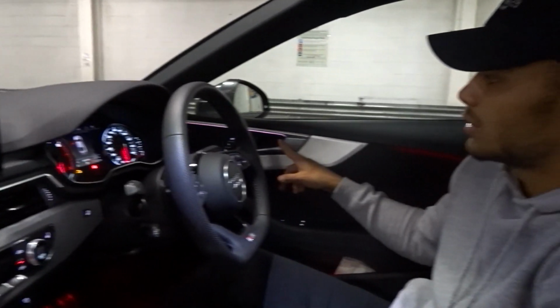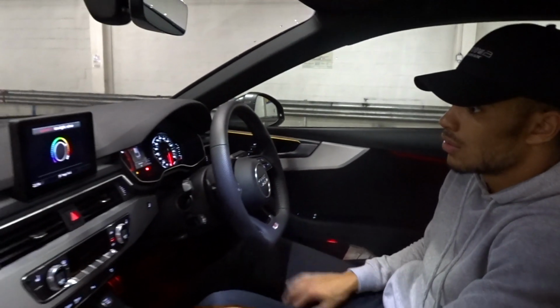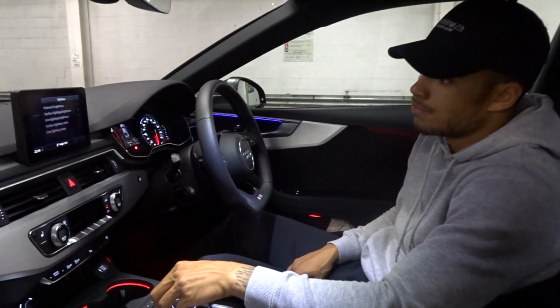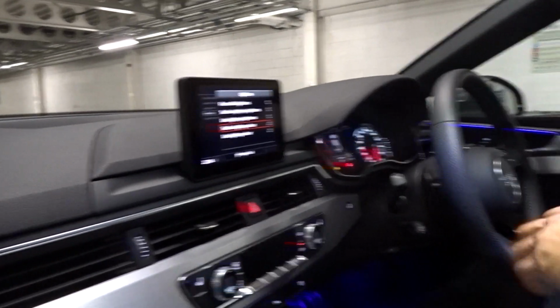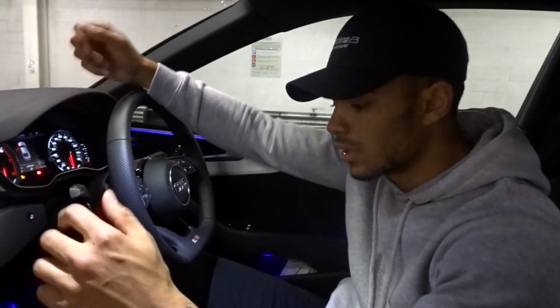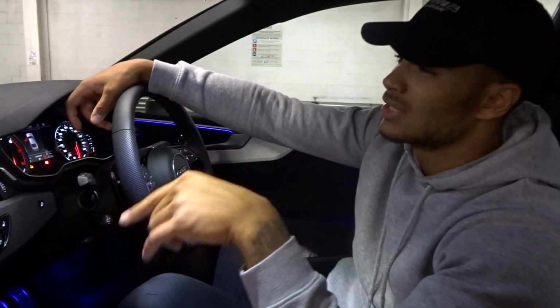I don't know if you guys can see that changing, but yeah, you could have anything, green, yellow, orange, you name it. But yeah, I tend to drive with the individual mode and I click on everything as sort of like a blue. I think that shows off the most. When people are looking in the car, they can see it, and at night time, you just feel like you're in a spaceship.